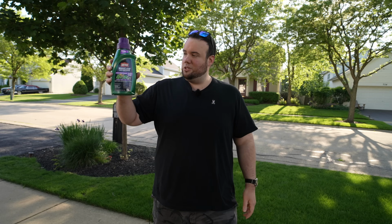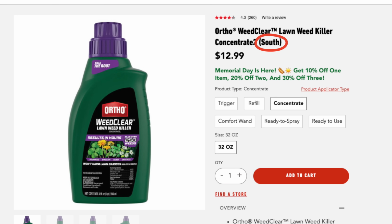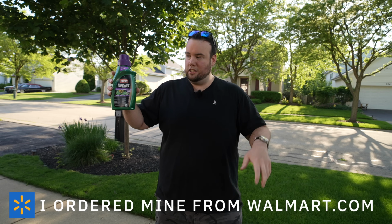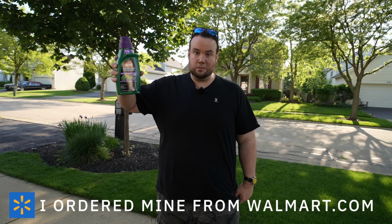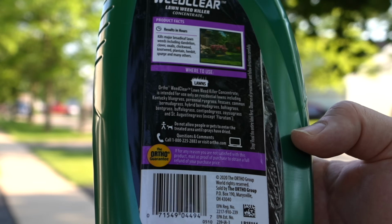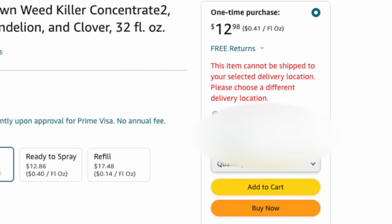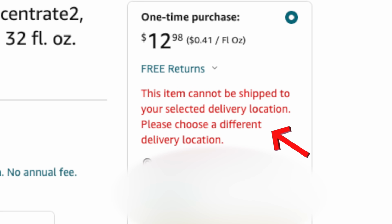However, there is one big catch when it comes to this herbicide. It's marketed as a southern herbicide. So if you live down south, you'll be able to find this at your local big box store really easily. But if you live up north like me, you need to special order it online. I don't really understand why it's marketed as a southern herbicide, because all 4 of the herbicides in this bottle are 100% safe to use on cool season grass. It even says here it's safe to use on Kentucky bluegrass, perennial ryegrass, and fescues. If you live up north like me, the easiest place to order this is from Walmart.com. I originally tried to order from Amazon and Lowe's, but they wouldn't ship to my location. To be honest with you, it's not really easy to get this stuff if you live up north, but if you're having issues, just try Walmart.